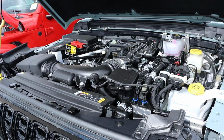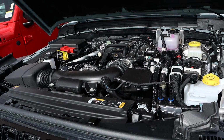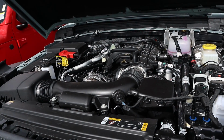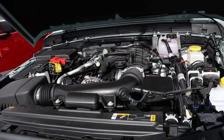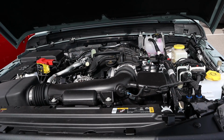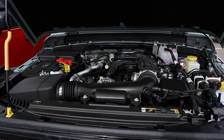Powering the Wrangler is a naturally aspirated 3.6-liter V6 that goes through an 8-speed automatic transmission. Fuel economy is 18 around town and 23 on the highway, with power outputs being 285 horsepower and 260 pound-feet of torque. You can also get the 4xe powertrain with the Wrangler, which puts out 375 horsepower and 470 pound-feet of torque.